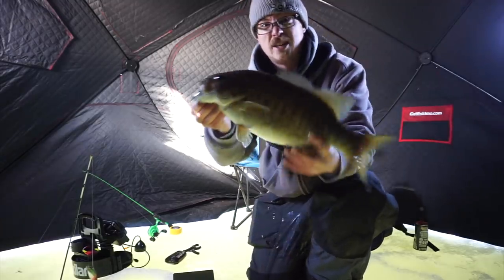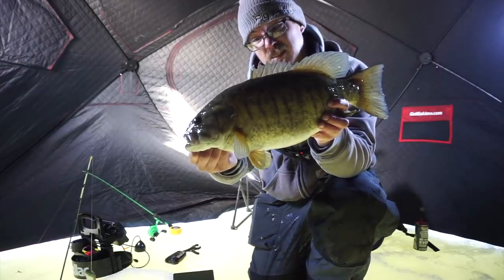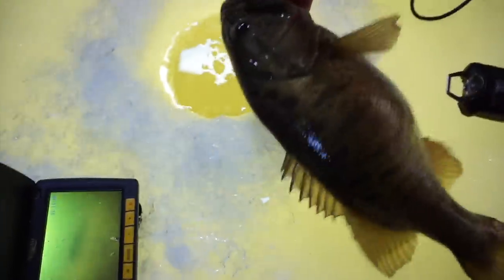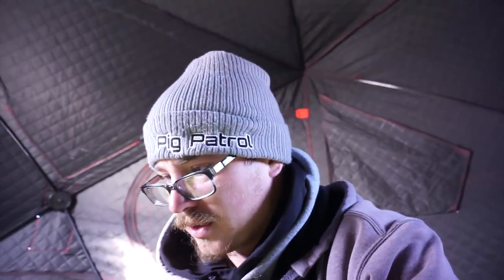I weighed it. It weighs 3.90 pounds. Not a super giant, but it is pretty damn big. Let's get it back. Smallmouth are hardy, but we also love them. Quick release. See if it locked. No, it didn't. Look at that. I even have a scale. Are you guys proud of me? If you're new here, I never have a scale.